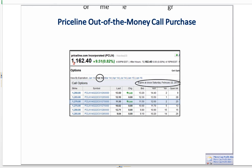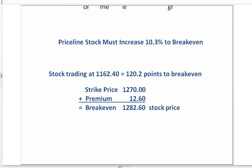So if the stock is trading at 1162, the 1270 strike price would be considered an out of the money call, as the strike price is higher than the stock price. So let's look at how we calculate the break-even point. If we take the strike price of 1270 and we add the premium of 12.60 to that strike price, we come up with a break-even price of 1282. So the stock has to increase from 1162 to 1282 in order for this trade to break even and start making money. So that's a 120-point move in order to break even on this trade, and that translates to a 10.3% increase in the price of the stock just to break even on this trade.